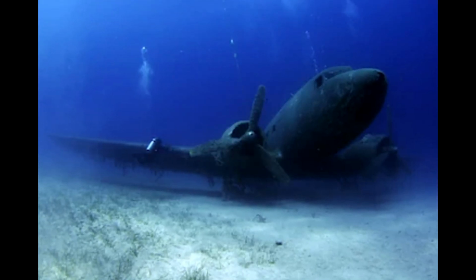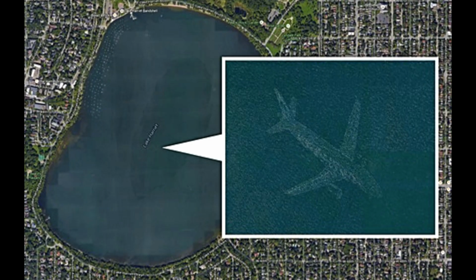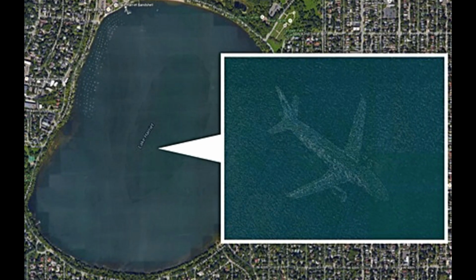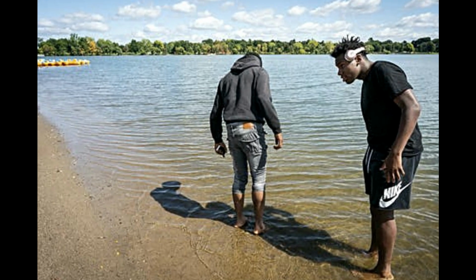As with many mysteries solved by Google Earth, this one was done with the help of the internet. Speculation went wild in 2016 when the internet caught wind of what appeared to be a sunken plane at the bottom of Lake Harriet, Minnesota. Oh, and there was a second craft at the bottom of the nearby Lake Nokomis. When locals went to both lakes to investigate, there was no plane to be found. So what happened? Don't worry, Google's got you covered.